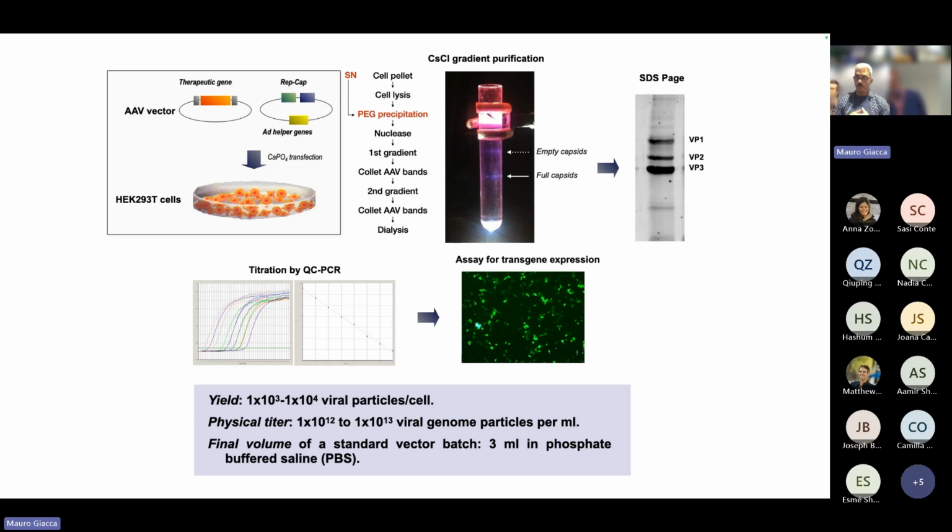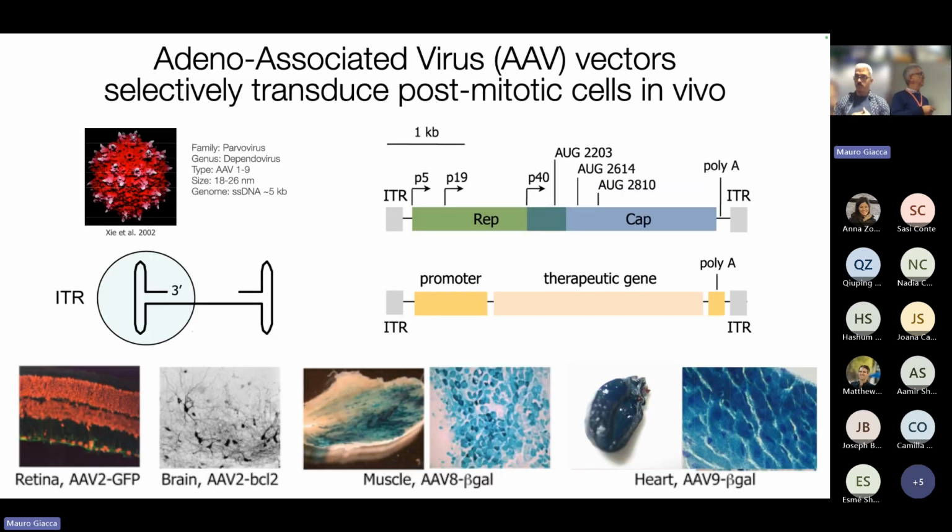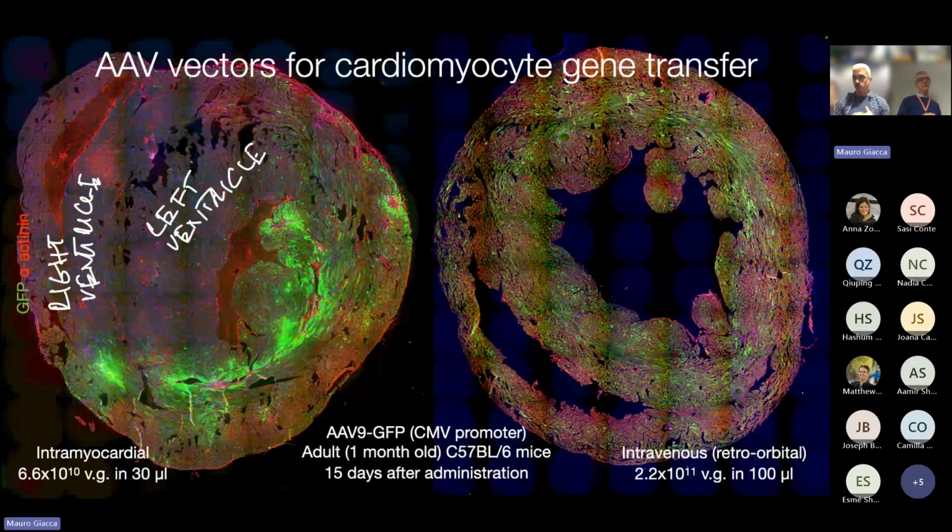As I said before, the vector is very effective for postmitotic cells. If you take an AAV9 and inject intramyocardially, then you transduce well the left ventricle. These are two injections of 30 microliters in the left ventricle. This is an AAV-GFP with the CMV promoter in adult mice. If you inject systemically, in this case it is retroorbital, but it's not very different, it's a bit more efficient than intravenous. It goes into the circulation and transduces the whole right ventricle and left ventricle, a bit less efficiently, but more homogeneously.